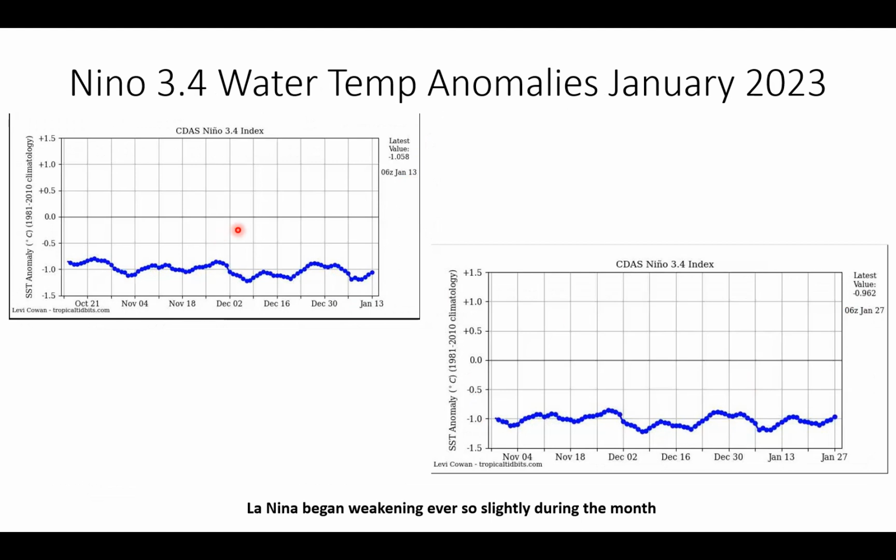Here's the Nino 3.4 water temperature anomalies for January 2023, and this is showing a general warming by January 13th. And then over here in the bottom right, we see even a greater warming by January 27th. So look at the values of the Nino 3.4, the departures from normal of the water temperatures in the Nino 3.4 region. January 13th, negative 1.05 degrees Celsius. By 27th of January, the temperature anomalies are now only minus 0.96 degrees Celsius. So we went from a moderate level La Nina during the winter to a weaker La Nina stage by the end of January.